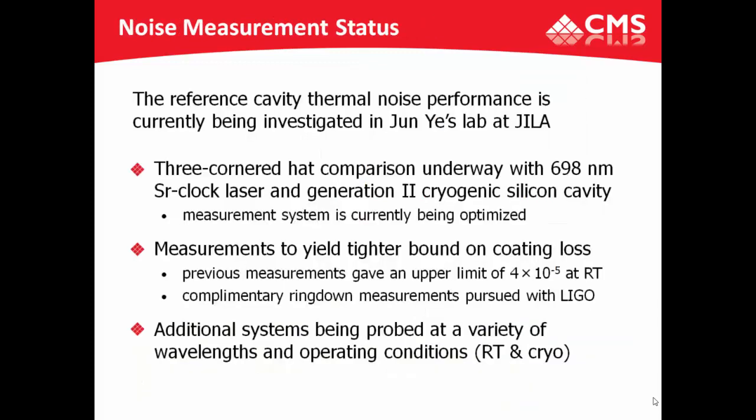Right now, this cavity is under test, so it's being measured in a three-corner-hat comparison with the strontium clock laser at 698 and the generation 2 cryogenic silicon cavity. That work will be covered in detail.